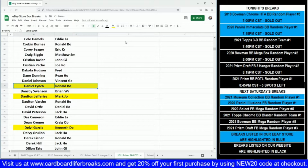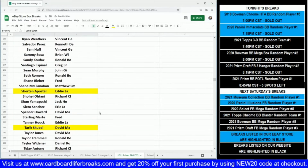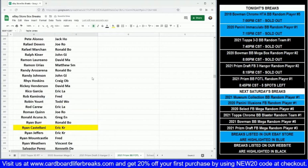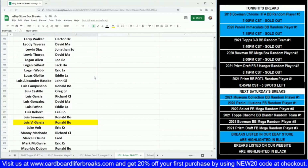And that goes to Ronald. And the next is Taylor Jones. And that goes to David as well with the triple. Congrats on that. And the next is Chris Bubick. I believe he also had a Prism Parallel.